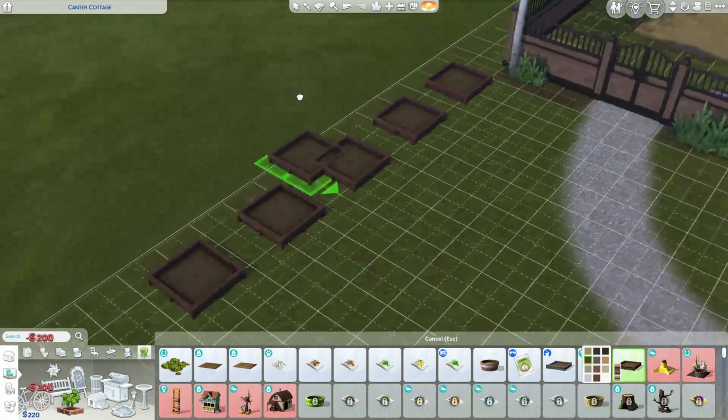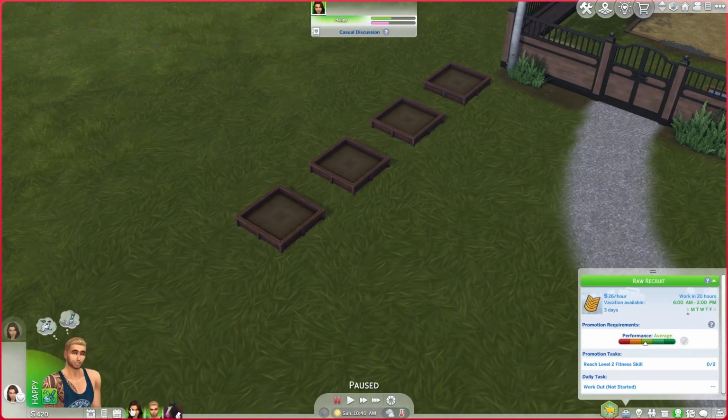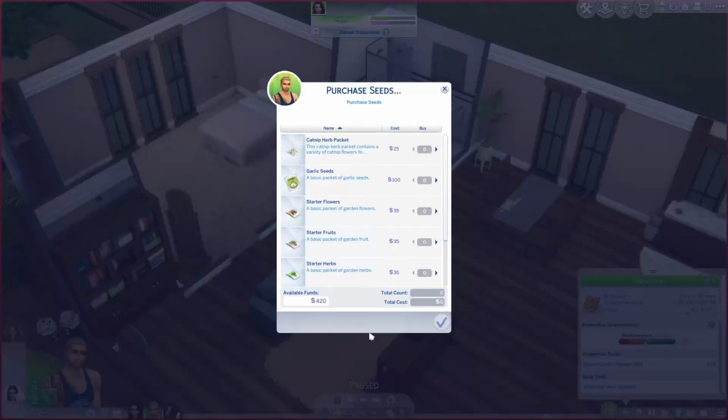We used all of our money on the plant boxes. Maybe we'll just have 4. I'm going to have him order some seeds. I can't actually remember how you do it. On order, is it? Yeah, there we go. We're gonna have fruits.